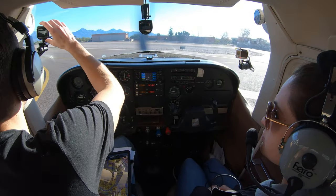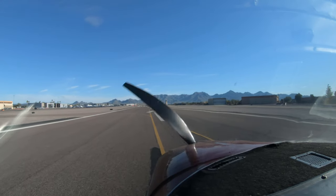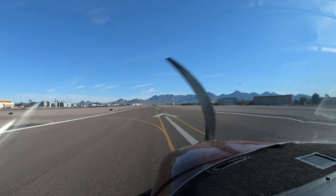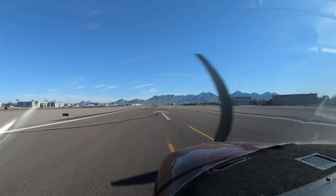Cessna 33 Tango, traffic turning left crosswind, a Cessna remaining in the pattern, report when you have that traffic in sight. Right, 33 Tango. Cessna 33 Tango, thank you. Just pass behind that traffic and your left turn northwestbound is approved. Left turn approved, 33 Tango, thanks.